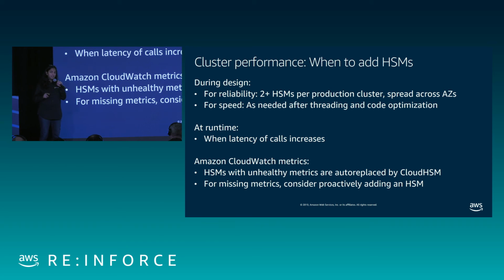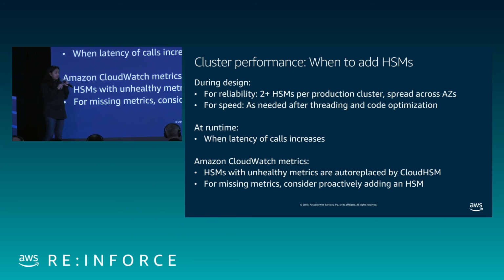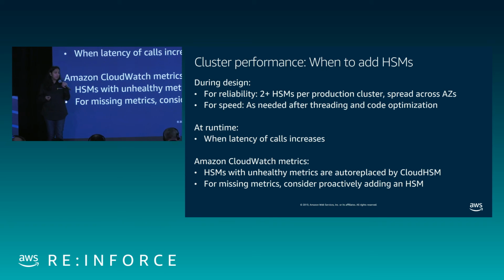The one exception is when the HSM stops emitting metrics. Because at that point, our service doesn't know whether it's the metrics system that's broken or the HSM that's broken. And we will wait until we get explicit unhealthy metrics before we replace the HSM for you. Your application, on the other hand, knows if the HSM's there or the HSM's gone. So that's the one situation where you may want to proactively add an HSM to your cluster. For anything else, you can note the unhealthy metrics, but know that we've got it covered.